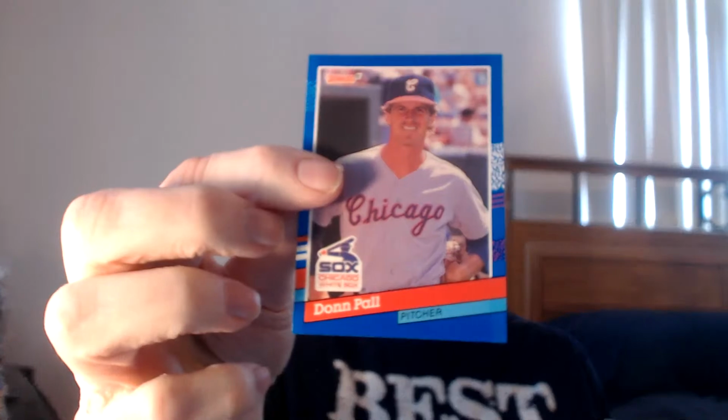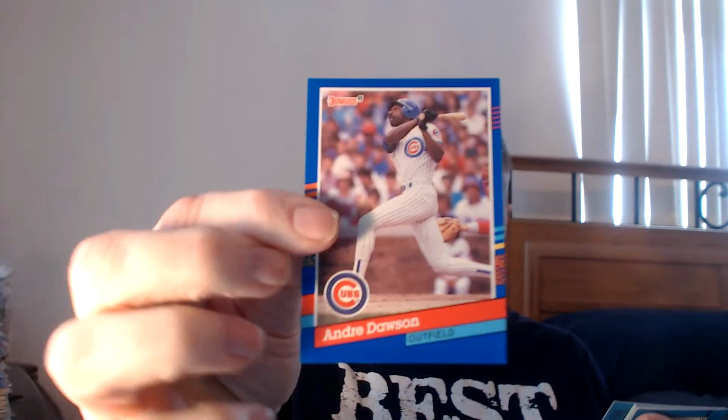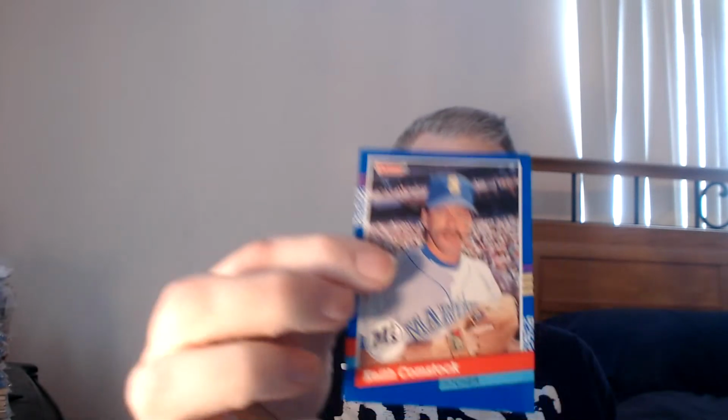Next, we got Dave Smith of the Houston Astros, Don Pall of the Chicago White Sox. Then we have Mike Witt of the New York Yankees, Harold Reynolds of the Seattle Mariners, Mark Salas of the Detroit Tigers, rookie card, Mickey Morandini. 2 cards there. He is with the Philadelphia Phillies. Then we have Andre Dawson of the Chicago Cubs, Keith Comstock of the Seattle Mariners, Larry Walker, I should say, of the Montreal Expos. But is there 2 cards?